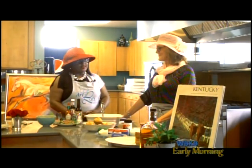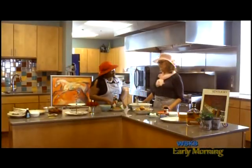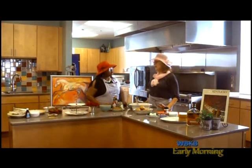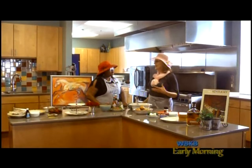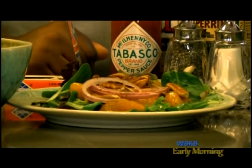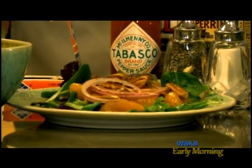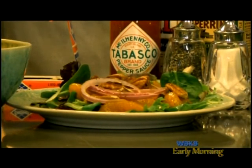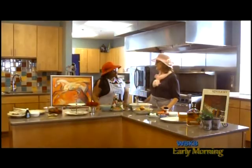Okay, well, I'm ready to dive in. So what do we have here? Okay. So starting, we have what would be a typical Bibb lettuce salad. Bibb lettuce was originally grown in Frankfort, Kentucky, and the lime in the soil is supposed to make it really good. Today this is not Bibb lettuce because it's not out yet, at least in Michigan. But it has mandarin oranges and roasted pecans, and then a thin slice of red onion and a poppy seed dressing.